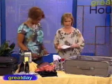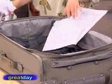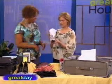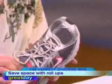Now, space-saving techniques. My husband loves to do this, and I used to cringe, but honestly, it works like a charm every time. Stuff the easy things that roll up in your shoes. Yeah, because this is vacant room. Exactly. So let's just use every little inch and every nook and cranny that we've got, okay?